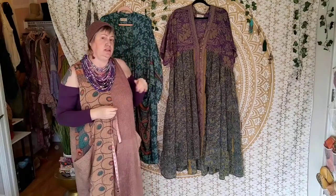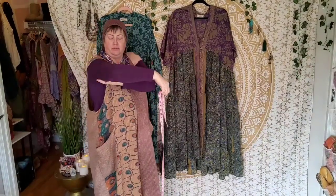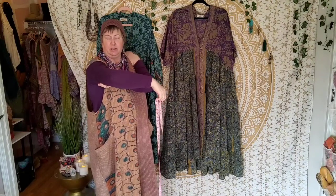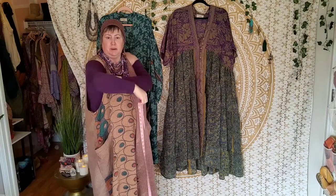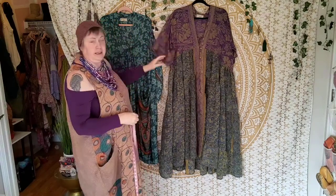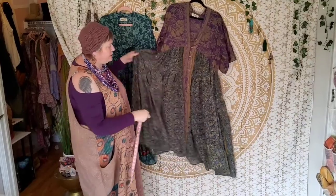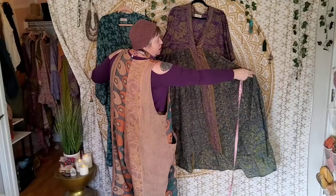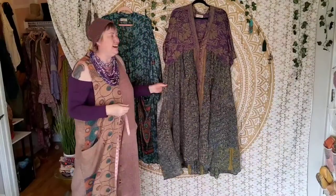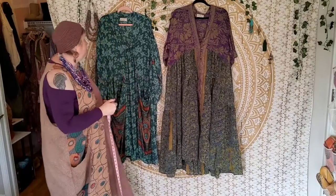There is no stretch in these because they are silk. So best thing to do, if you do carry your weight in your arms, just measure that bit. You do want a little bit extra as well, just to be able to lift it up. And I can lift this lady up comfortably, okay? And then the rest of it will fit a lot. Okay, so that is just some basic measurements on that pretty lady.